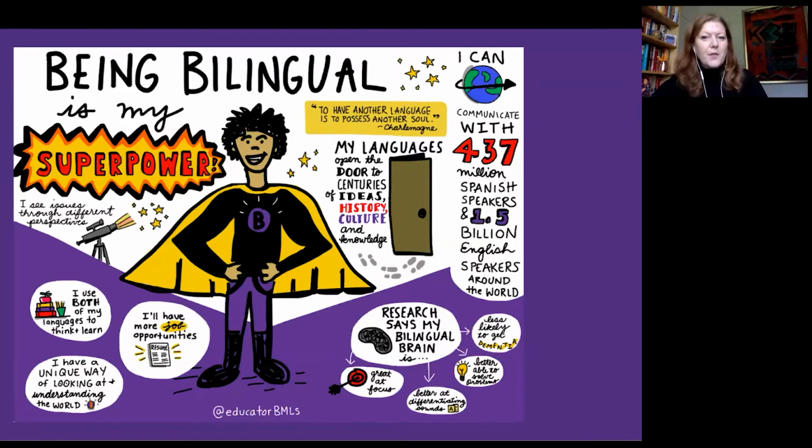The gifts of being bilingual are tremendous because you can access and see the world from a different perspective through that lens of bilingualism. You can see here the door, it says, my languages open the doors to centuries of ideas and history and culture and knowledge. What we mean by that is that once you can access the language and you can learn through the literature, through the arts, the music, you get a different perspective and you can have a different mindset that monolinguals just don't have.